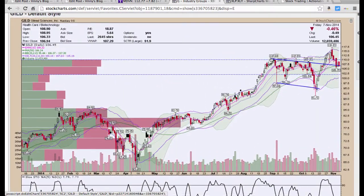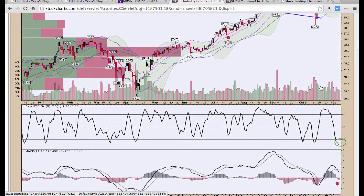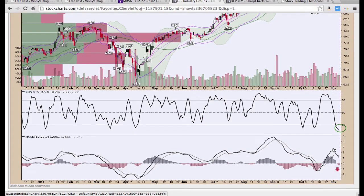Gilead, another one that we like to watch. Note the volume by price bar here. If this pushes back above this, Gilead could continue higher. It looks like we're firming right at the 50-period moving average, the green line, at a previous breakout level, with slow stow looking like it's going to turn. Watch MACD. Want that to get back above the signal line.